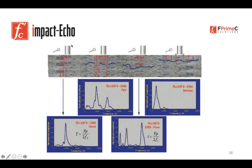In the case we have sound concrete without any flaws, when we hit with a hammer from the top, that hammer generates a stress wave. Stress waves travel through the thickness and reflect off the boundary. At the same time, we have a sensor on the surface that collects the signals. If you use your FFT function and convert the reflectogram to the frequency domain, you will have a frequency shape like this. As I mentioned, the resonance frequency based on this formula can be used to evaluate the thickness of the structural member.